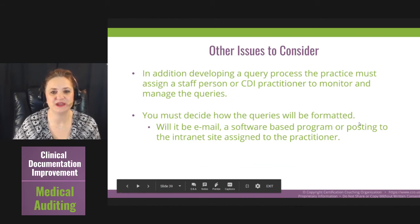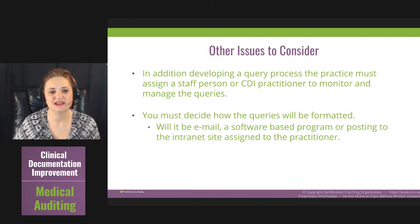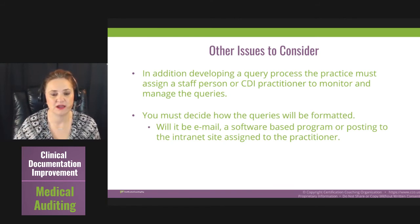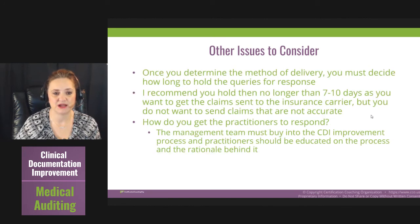In addition, we need to make sure that the query process is assigned to a staff person that is a CDI practitioner to monitor and manage the queries, because you make one query mistake and they can come in and pounce on you, right? And leading the provider tends to be one of the things that they focus on. So who's going to be in charge, and how are we going to maintain that? How are we going to do it, right? Are we doing it by email? Are we going to have a special program put in for that particular practice or practitioner?